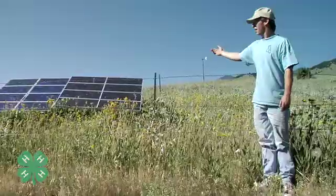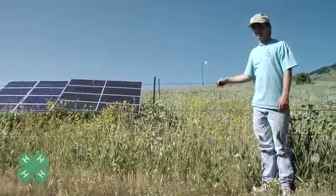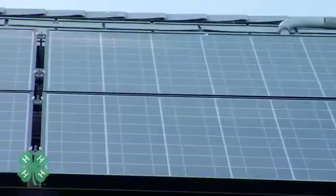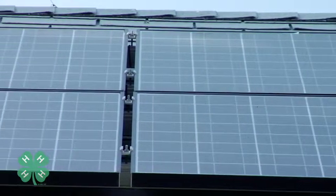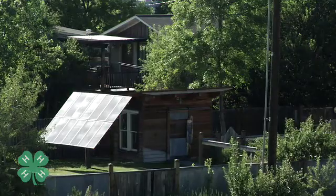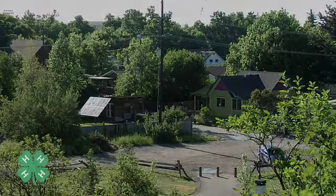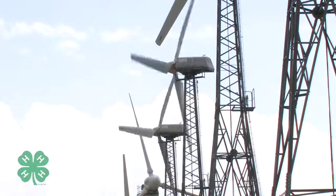Here we have a solar panel, and on top of the hill is a windmill. Both of these are good alternative energy sources. There's a lot of different alternative energies out there now. There is solar power, little solar panels to charge your batteries. For your cell phone, they have little solar panels. Some you can buy, solar panels that go on your roof to supplement some of your power. And there's lots of different ways. Outside of the cities, they have some wind power.